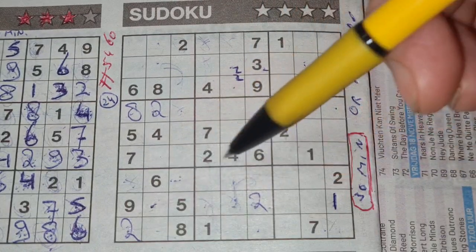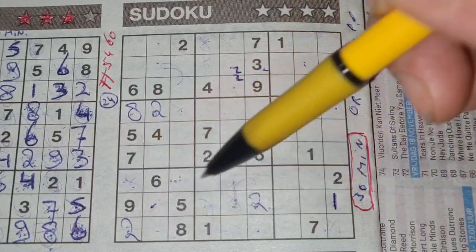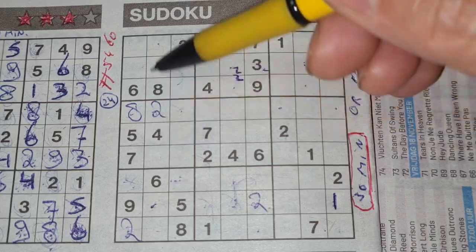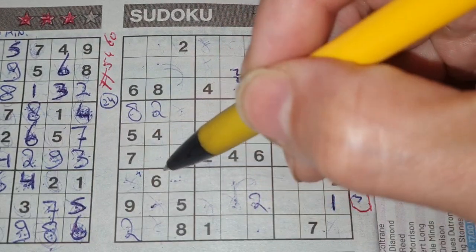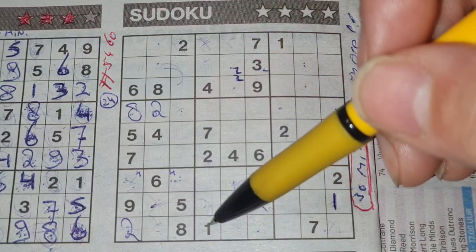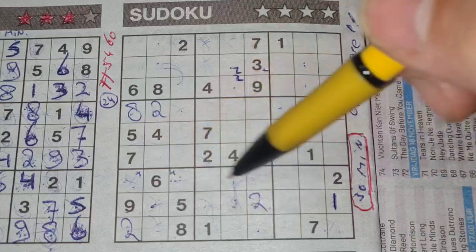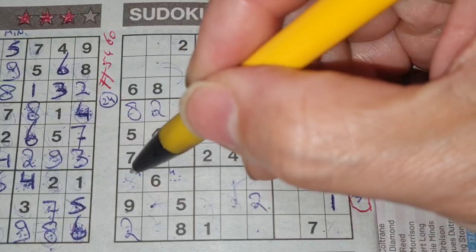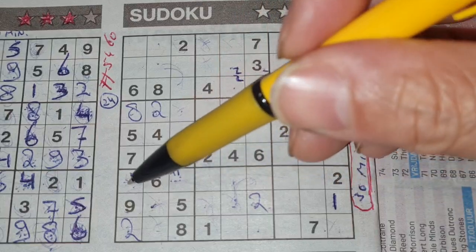Okay, 4. We have a pair, I believe. Four missing numbers in this big square. One of the missing numbers is 4. We have a 4 in this column, so no 4 in these two boxes. So the 4 could be here, could be there. And we have a 1 in the last row, the 1 in the row above. So in that row, the only two places left for the 1 could be here, could be there. Together with 4, we have a pair. 1 and 4, 1 and 4.